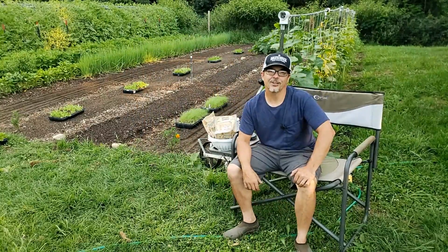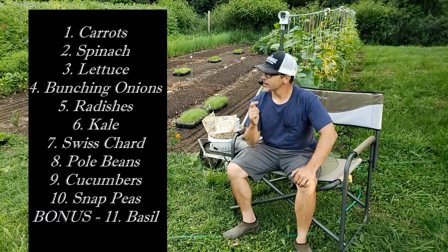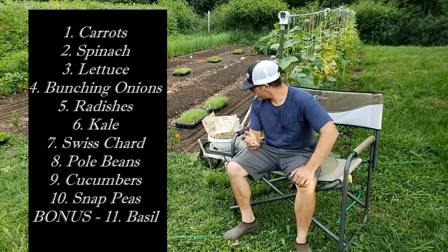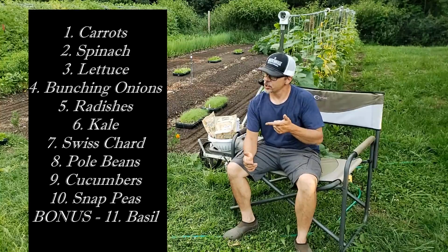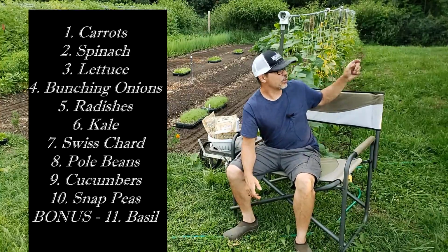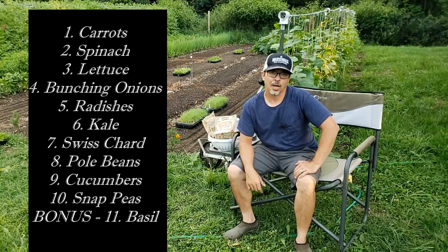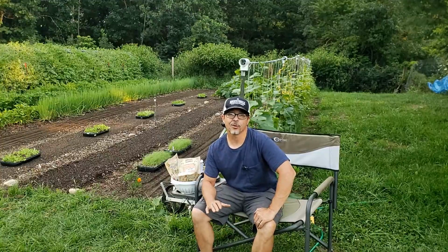So to recap, 10 crops to plant for an epic fall harvest. We planted carrots, spinach, we're doing lettuce, bunching onions, radishes, kale, Swiss chard, pole beans, cucumbers, and then in the small hoop, we've got our snap peas. That makes 10, and we'll round out 11 with an herb when we planted basil. So let's get to planting, guys. The season's only half over.